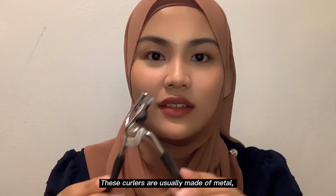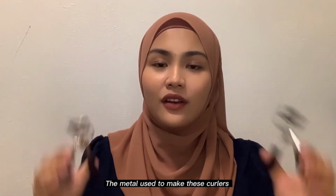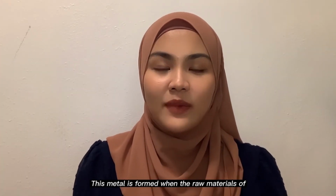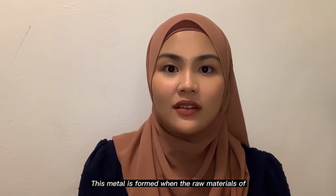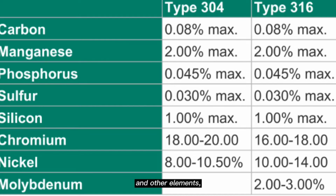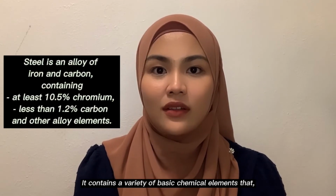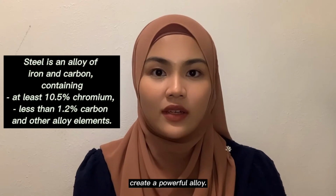These curlers are usually made of metals, and there are rubber pads along where the curler make contact with the lashes. The metal used to make these curlers are called stainless steel. This metal is made from raw materials of carbon, iron ore, chromium, nickel, and other elements that are melted together. Varieties of basic chemical elements that when fused together create a powerful alloy.